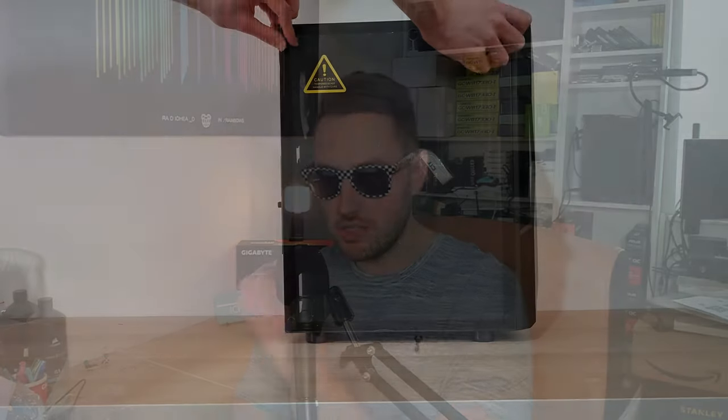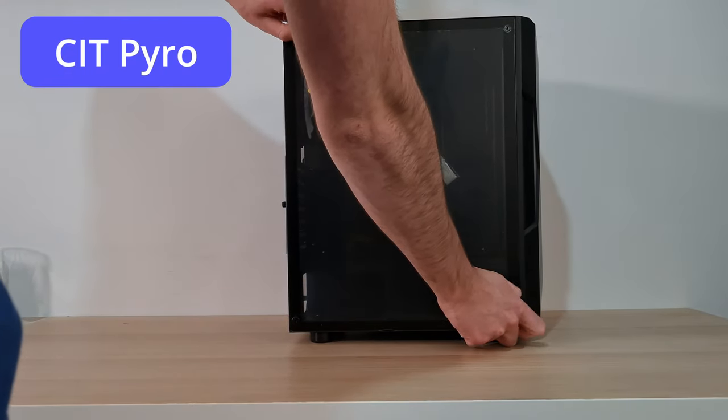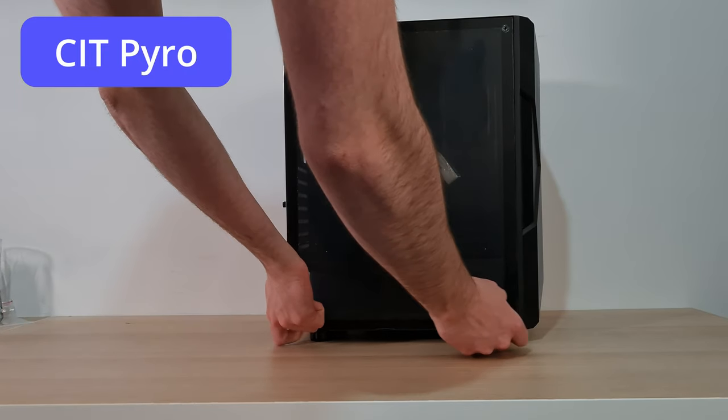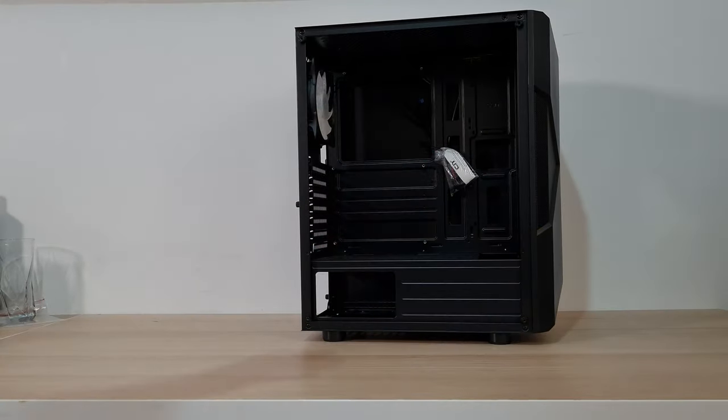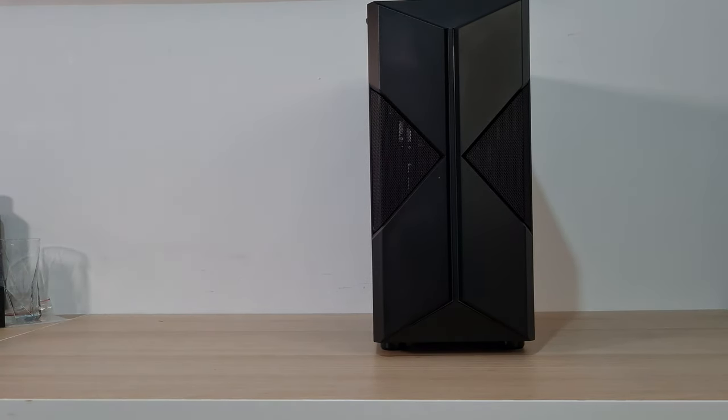The case, we've gone for a budget case here, trying to keep that cost right down. So this is the CIT Pyro ARGB. It's made by CIT. Other places that you buy it, because it's like an OEM brand, they might put their own brand on it. So they might say, oh, it's made by us, but actually it's just an OEM and they've put their label on it. But either way, it's a cheap case, all right? It's not the best case out there.